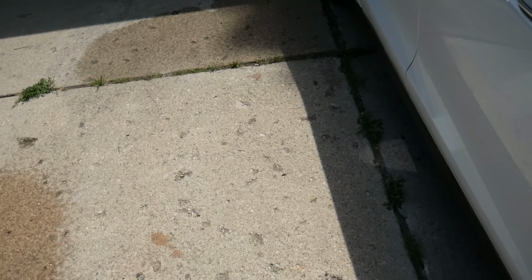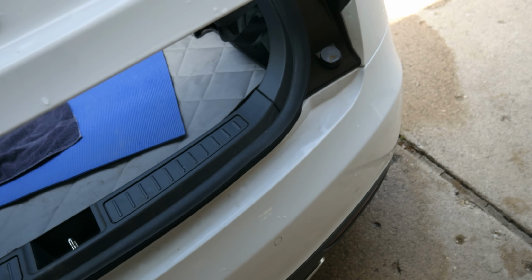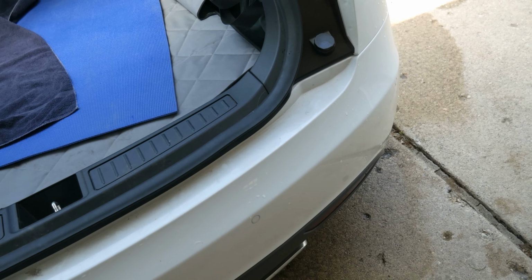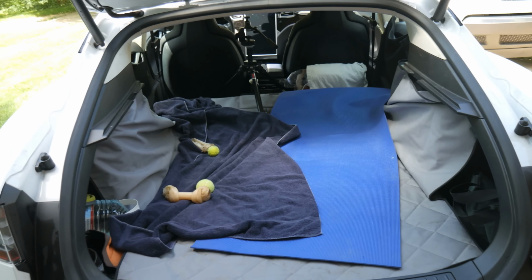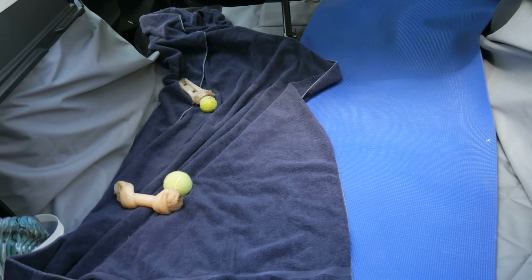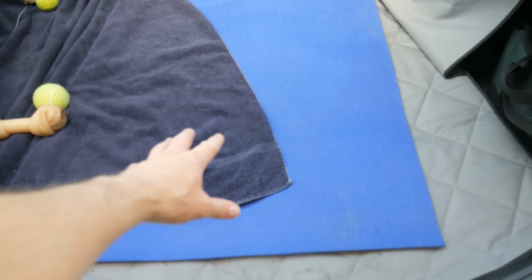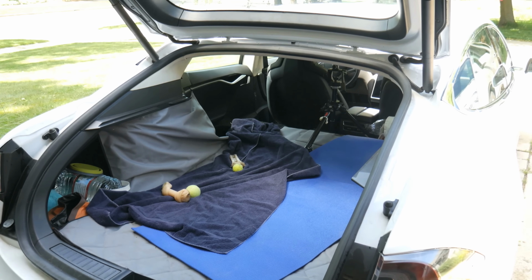Now let's go to the back. Okay, so first, this is basically the extended dog area. Normally, we would have the dog back here in the hatch. Currently, we only have one dog.